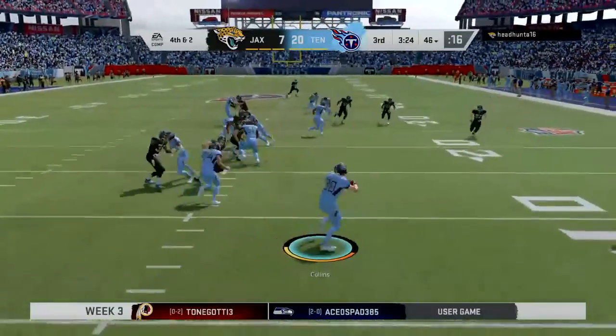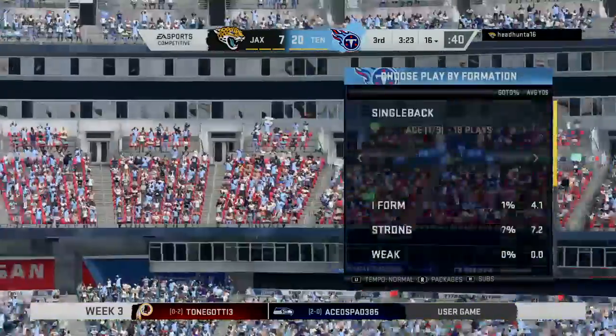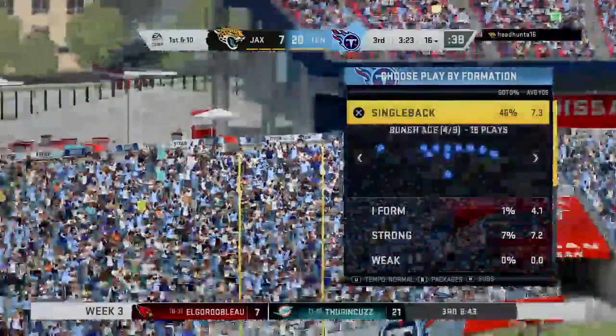Oh, boy, he fielded it right on the goal line. So a change of possession here on the punt, and it'll be Titan football.